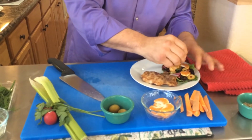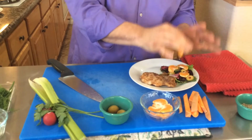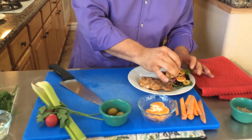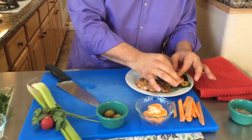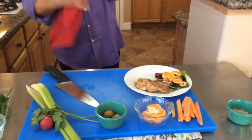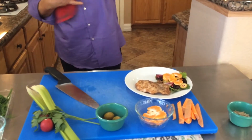Now the orange, this gives it a really nice sweet light flavor. Also the green olives have a little bit of a tart taste, and when they work together like that, it's really quite tasty.